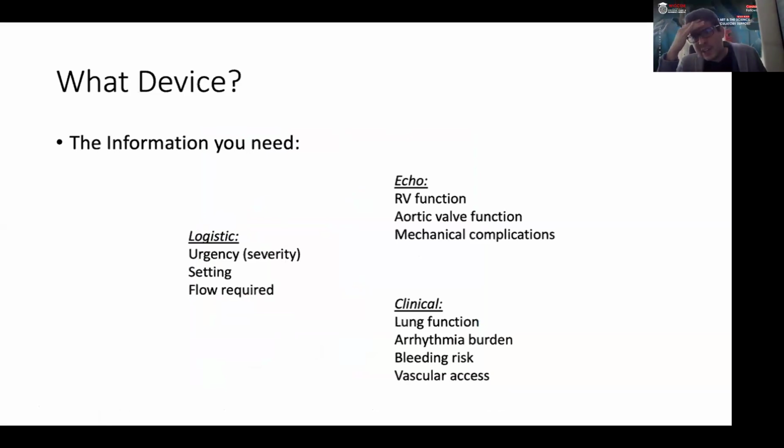So when you are in front of a cardiogenic shock patient scratching your head, think about those 3 paradigms. What did the echo tell me, the clinical picture, and the logistics. And the logistics is very important. I always tell my trainees, the logistics is probably the most important. So in the echo, you have to know, is it a single ventricle or biventricular? Is the RV down? You have to know about the aortic valve function. As we said, there are contraindications if there is severe AI, or, for example, a mechanical aortic valve with Impella. You have to know if there is a mechanical complication. Is there severe MR, papillary muscle rupture, VSD, because those people should be supported differently. So you have to have that echo information.